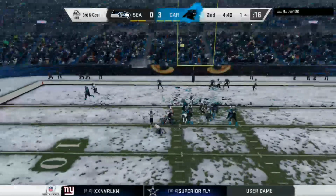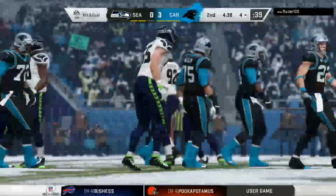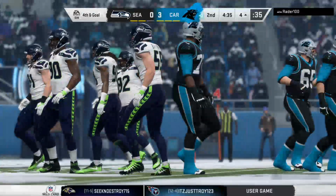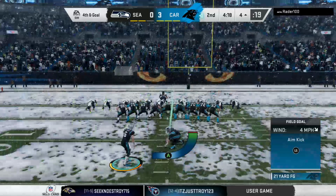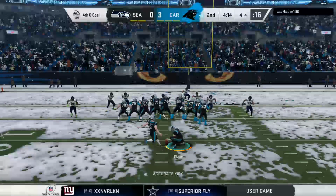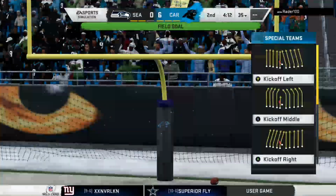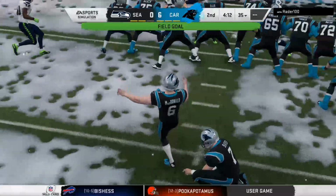Coming up here on a 3rd, and he's going to be swallowed up and taken down. Sacked back at the 5-yard line. Third and goal, they decided to throw for it, but how about the play defensively? Couldn't find anyone open, left him nowhere to go with the football, had to absorb the sack. And his kick is good. And they're able to double their lead in this first half.